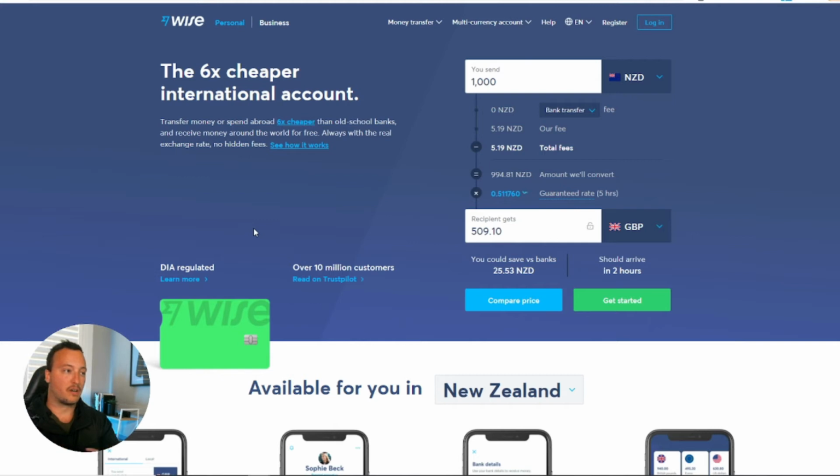So not only is it used to send and receive money in different currencies, but it also allows you to spend it and use it as a travel card. If you go traveling overseas, depending on which currency is available on the platform and which country you're in, then you can very easily just use Wise to do so.